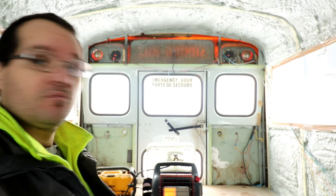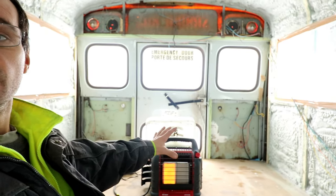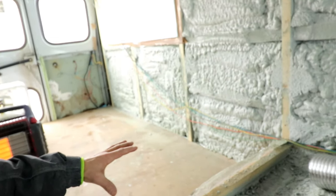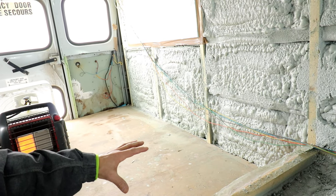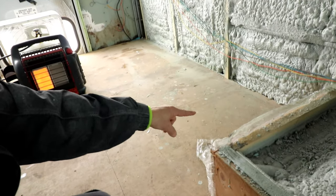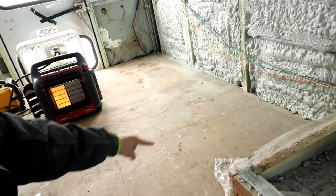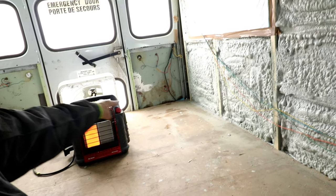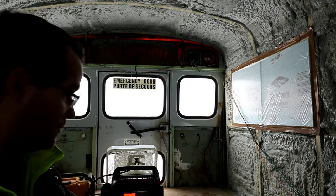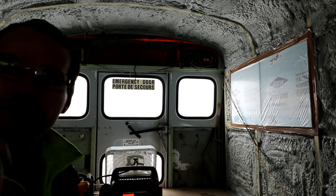Okay, I know I said I was going to work on the furnace as the first thing, but I changed my mind. At the back of the bus here, this section over here is going to be my bedroom. Right over here is going to be my shower. So I actually want to remove, you can't see what I'm pointing at, I actually want to remove this chunk of plywood here. Because over here, where my bed is going to be, I want to put another subfloor. Raise it up and in.